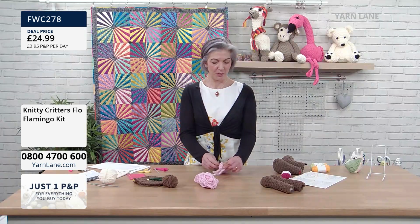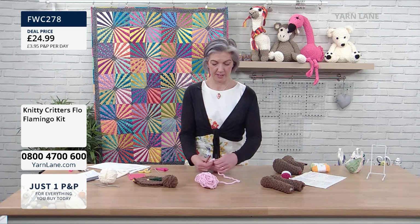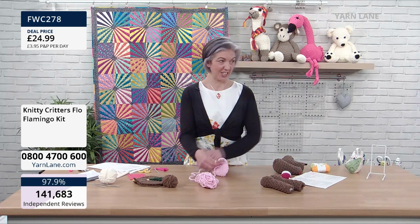So shall we? While I've got pink here, and I'm doing this on purpose because it's a contrasting colour. And that really helps to demonstrate. So I'm going to go back to there. I'm going to attach a limb.